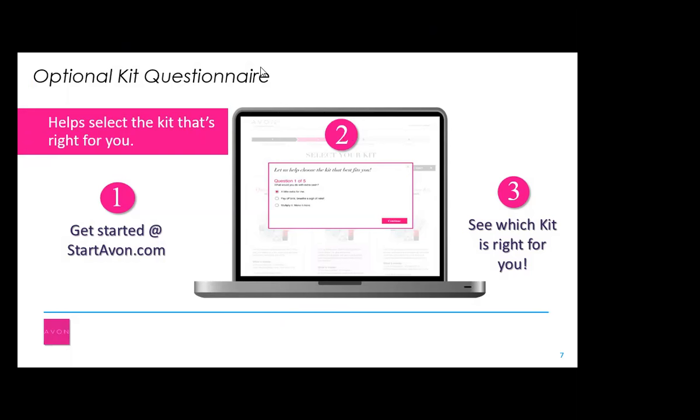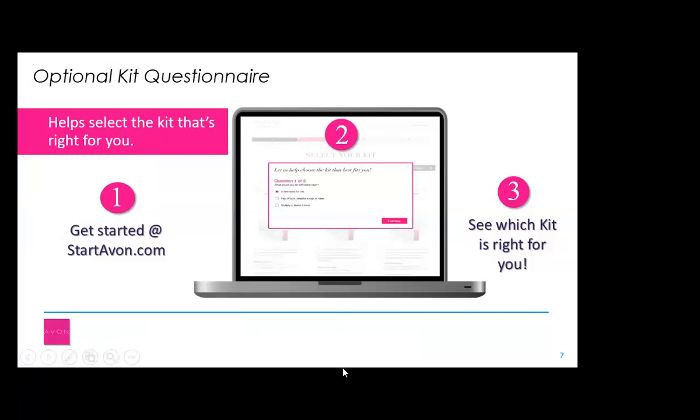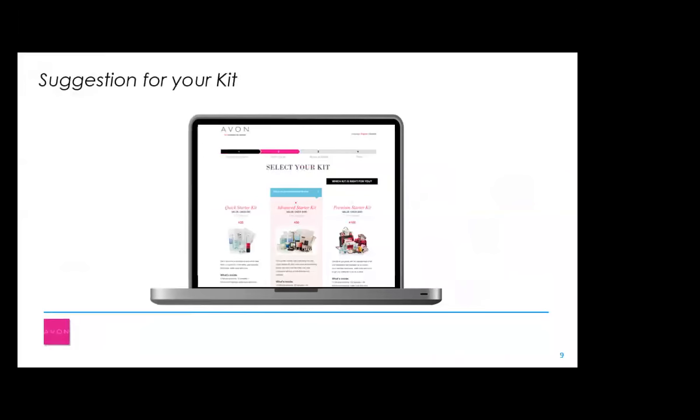Thank you. Good. Okay, so this newly developed kit questionnaire is, again, available at the time of enrollment. It's designed to recommend the kit that best suits the representative's needs. Not all representatives will be suggested to opt for the premium starter kit. It is only 5 questions, so it's very quick and very easy, and it's optional for new representatives to answer. They don't have to answer this, but it's helpful for them if they're at a point where they're like, I don't know what kit I should get.